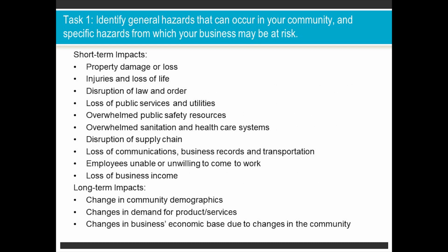So task 1, identify general hazards that can occur in your community and specific hazards from which your business organization may be at risk.